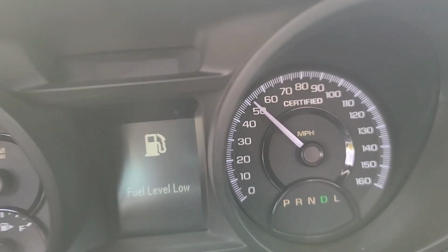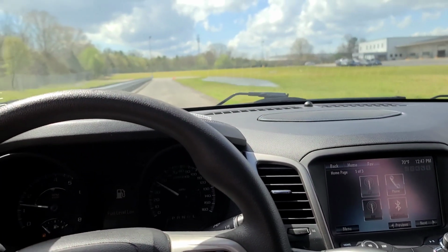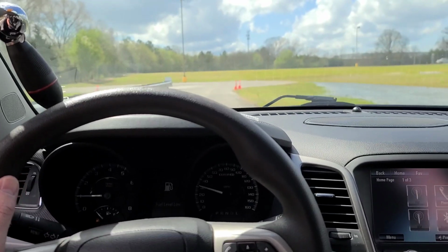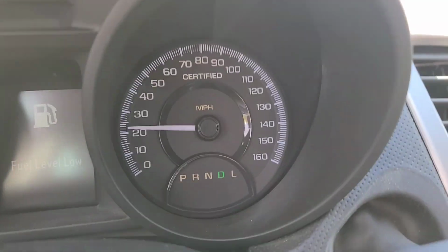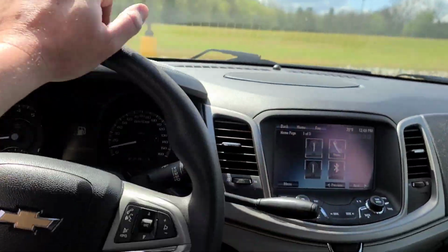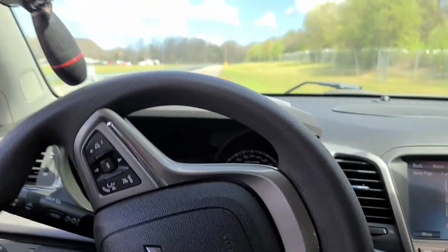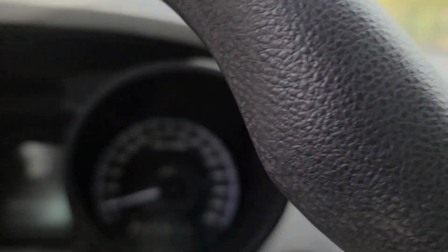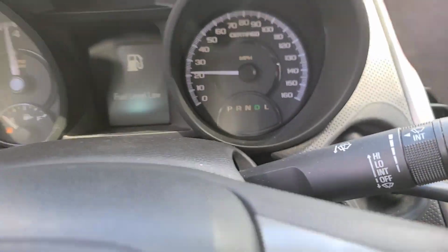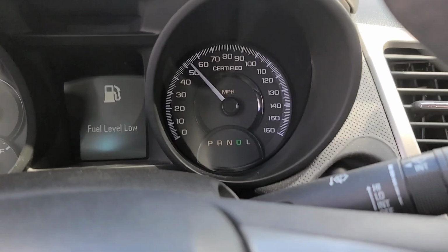Throttle. Whoa. Yeah, I wouldn't want to try and outrun one of these guys. Golly. I mean, that speedometer is certified to 160. Now, I doubt it'll go that fast, but who knows? It's got a ton of power. I was at 50% throttle, folks. And I mean, it just throws you in the back. Oh, wow.